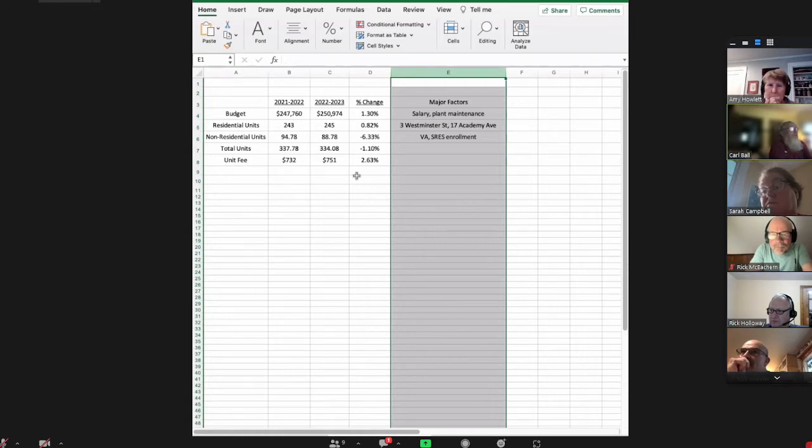So my proposal would be that we add those 2 properties to the sewer roll, or those changes, 3 Westminster Street and a change in the occupancy for the Campbell House, and that we set the sewer fee at $751. And that's enough to cover our costs, to cover our budget. Last year, we raised the fee a little bit more than I had thought we ought to, to make sure that we did fully cover the budget.